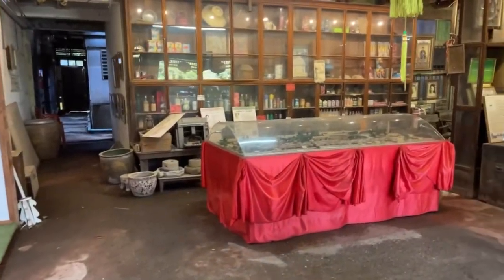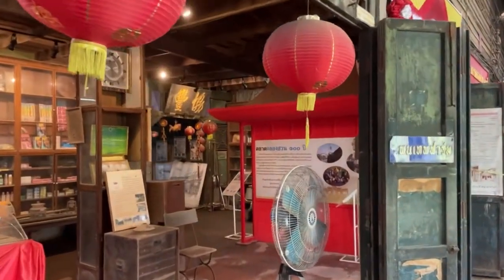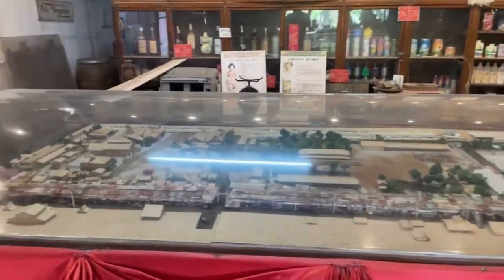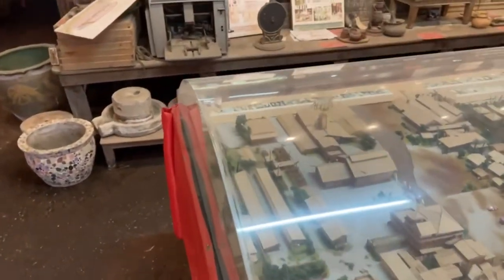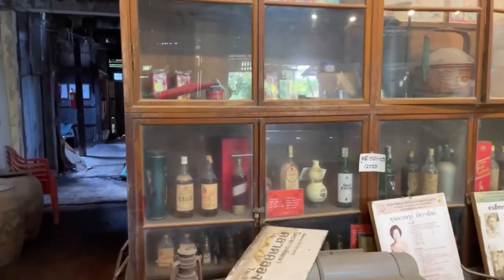Inside the little market, they have a museum kind of showing you the 100-year history of this market and the surrounding community. Some pretty cool stuff here. They have a little model of what the town used to look like on the canal. Kind of cool to think about the area and how it's changed over the years. Then they got some of the old products that they used to sell.